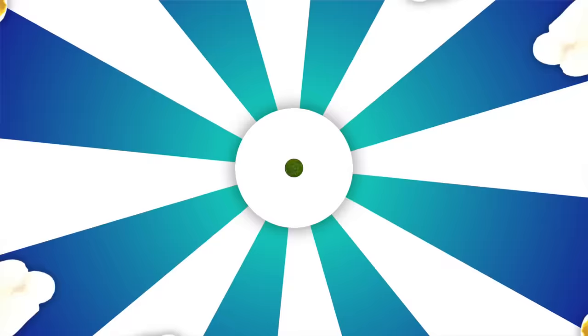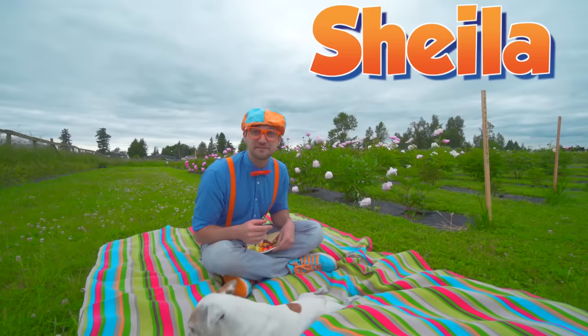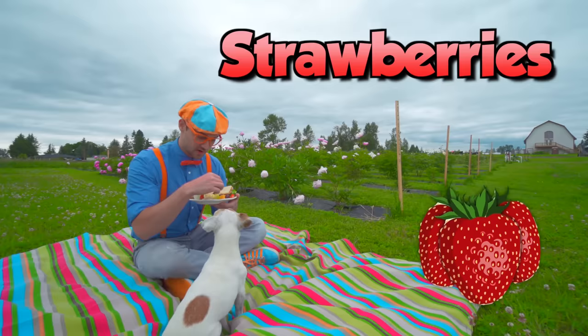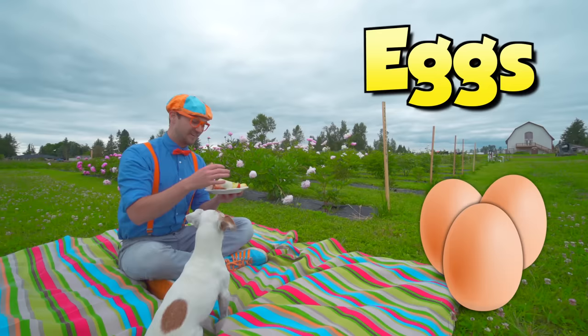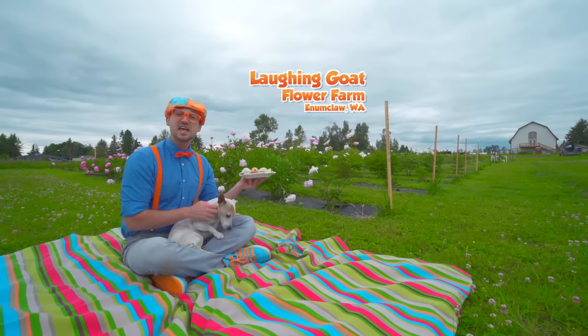Oh, hey! It's me, Blippi! And this is Sheila. Hey, Sheila. She's a farm dog. Whoa, and look at what I have. This is my lunch. I have a tasty apple, some strawberries, bananas, a sandwich with tomatoes on it, and even farm fresh eggs. Wow, have you ever wondered how this food gets to your plate? Yeah, I have too. So today we are at Laughing Goat Flower Farm in Enumclaw, Washington. This is gonna be so much fun!